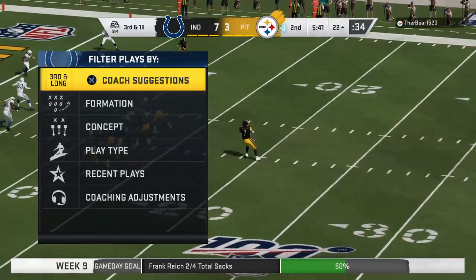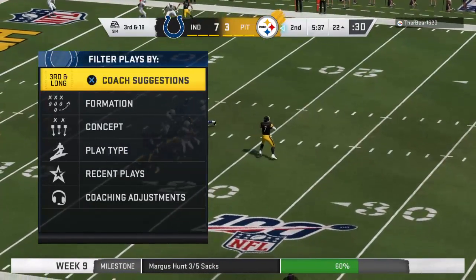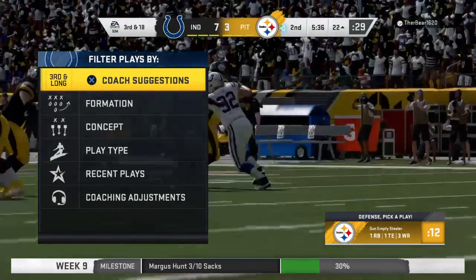There's a little bit of defense right there. Nickel set, 5 defensive backs. They just snuffed out every route that was going. Quarterback never got rid of the football.